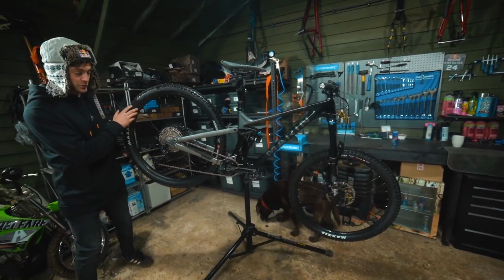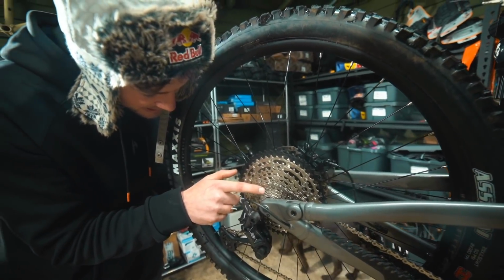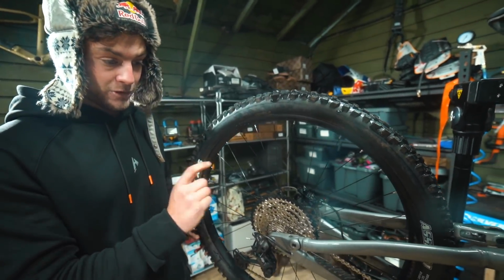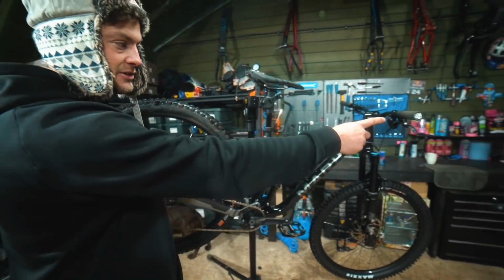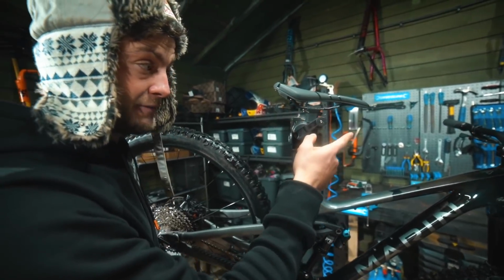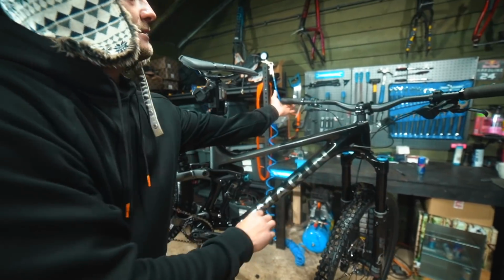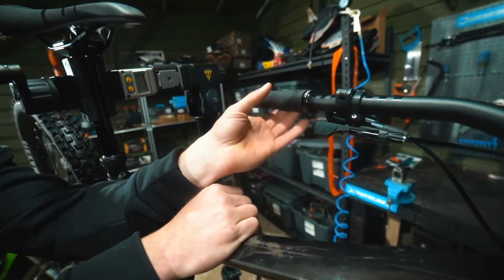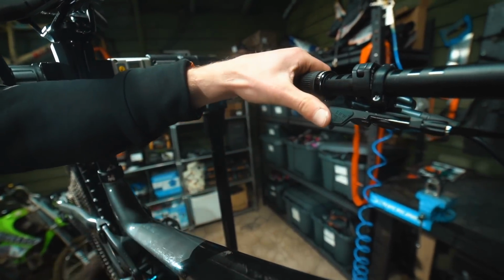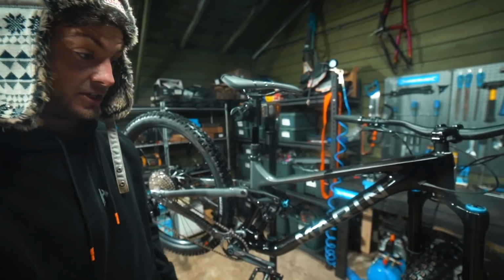It's got 29-inch wheels. How many gears has it got? 1, 2, 3, 4, 5, 6, 7, 8, 9, 10, 11, 12 speed. I've already put my pedals on it. I've put gusset grips on it. And I put the brand new P&W loam post and loam lever on it, which is a very trick upgrade and matches perfectly. It's got that black, nice, cushy button there. Oh, sensational. Tactile.